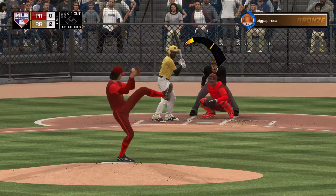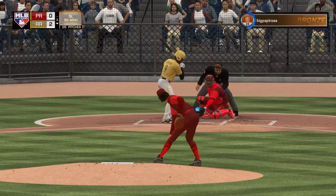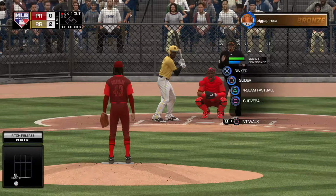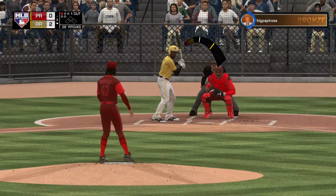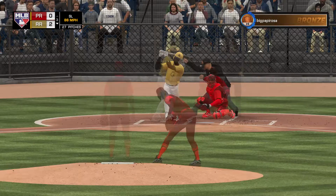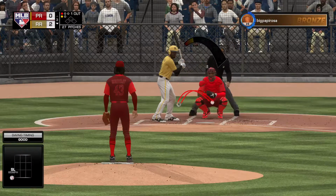Into the windup and the pitch. Below the knees, 1 ball, no strikes. Pretty good pitch and a great take there. There's not a lot you can do with that slider breaking down, and unless you can catch it way out front and hook it down the line, you see a lot of swinging misses on those.